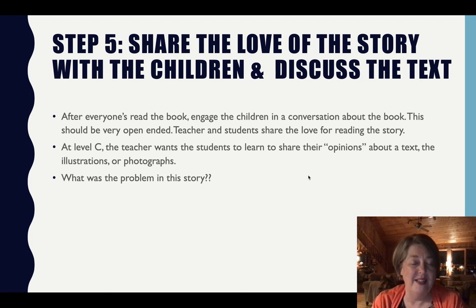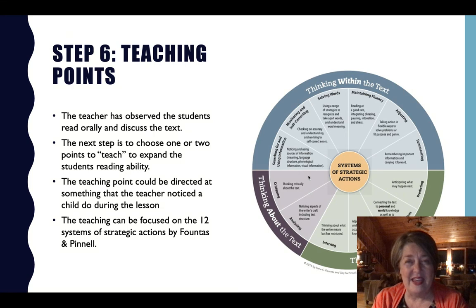And so I might say, what was the problem in this story? Well, the problem was that ball, and it kept going everywhere, right? Different animals took it and did things with it. In the end, they lost the ball, right? Okay. So after the discussion, then the teacher will have one or two quick teaching points.